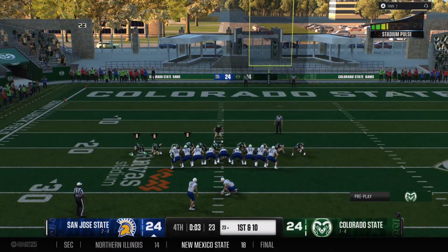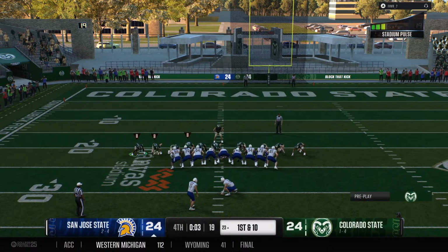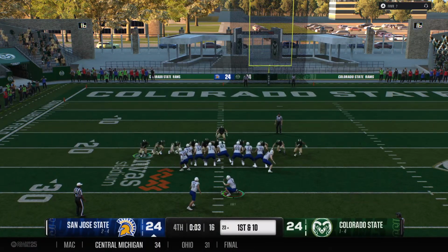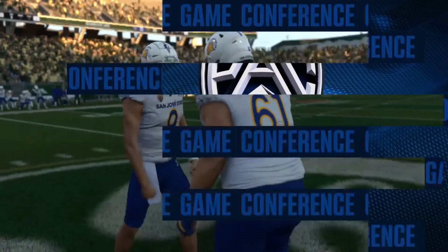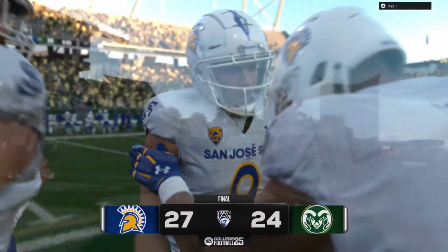Number 11. It'll all be decided right here. Win or lose on this kick. And he got it. Redemption, atonement. Missed earlier, but when it mattered most, he nailed it.